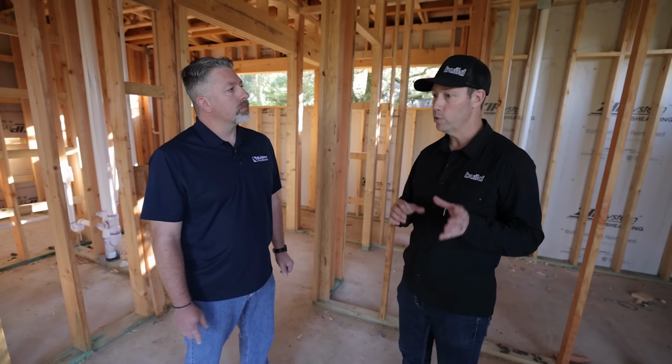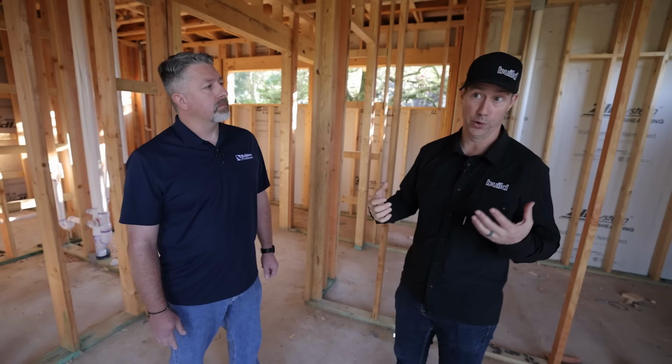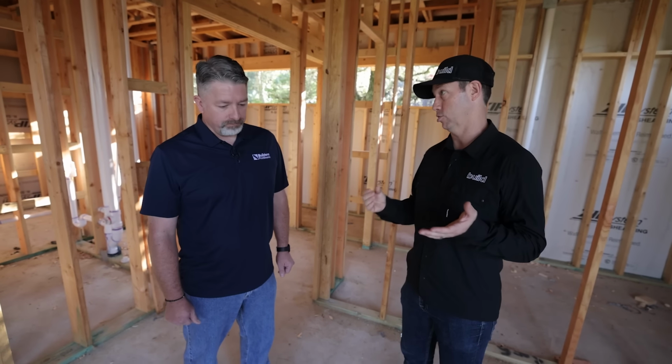Yeah, I like that. And then along with that stiffness, you mentioned we've got a 2x4 top chord, which gives me as the builder and my framing crew a lot of glue surface.